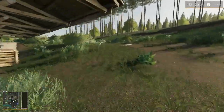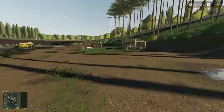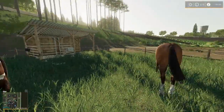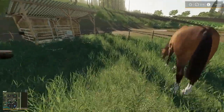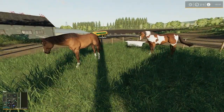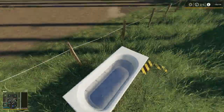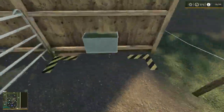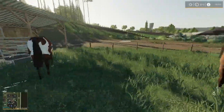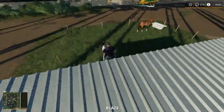If I quickly run up here, you'll notice there's a wall up the top now. I put that in. I got some animals bought. So we've got Blaze and Amber. I don't know which one's which, but yeah, there's Blaze and Amber. That's the names they came with. They have water in their bathtub. They've got a bit of straw and they've got a bit of food. And there's a gate on this as well. Yeah, this one's Blaze, the other one's Amber.